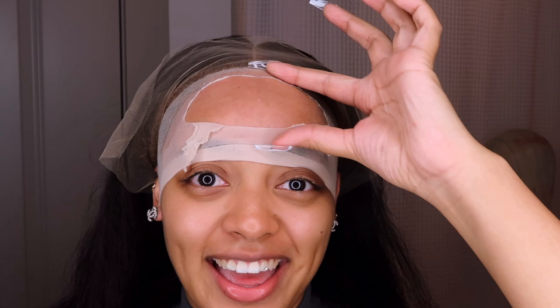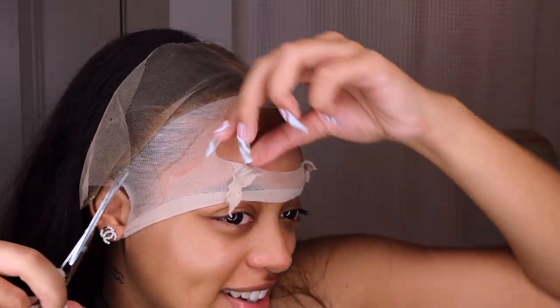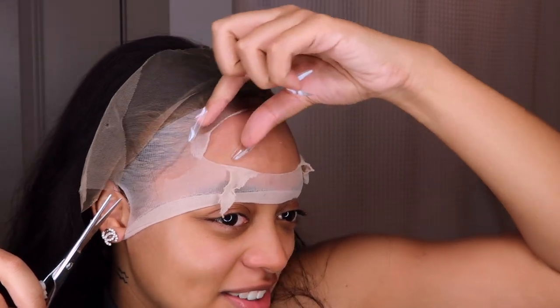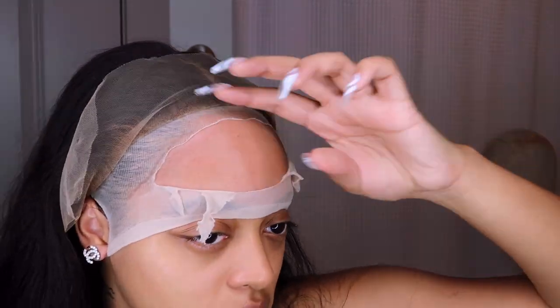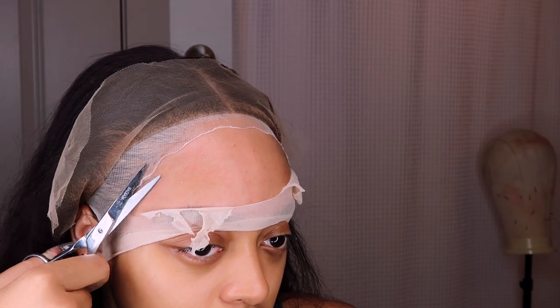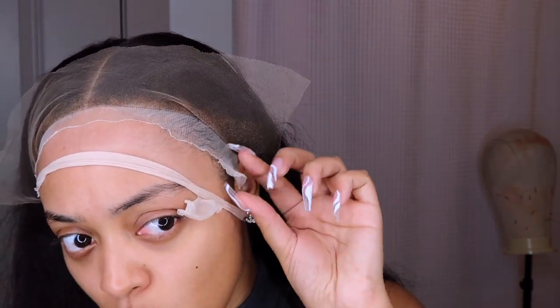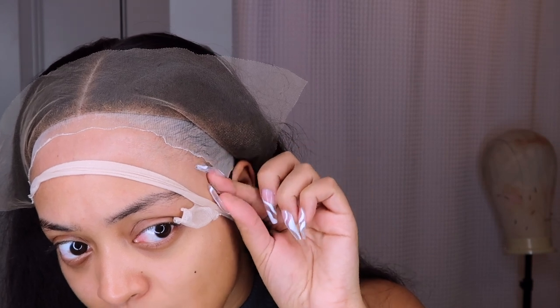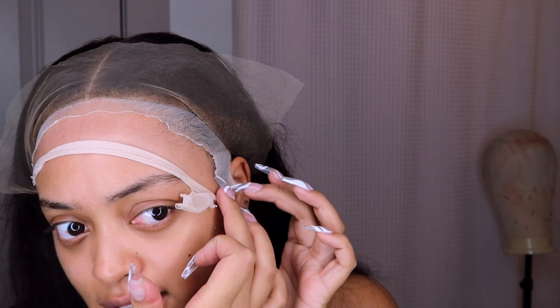My forehead! My forehead looks so big. Damn. Yo, I have such a problem with my sideburns. They always stick out of my ball cap, and it's because they grow pretty far onto my face.